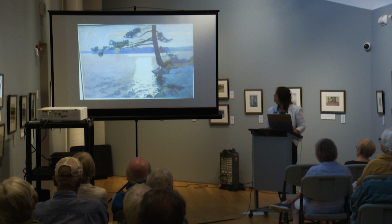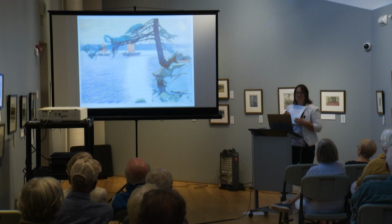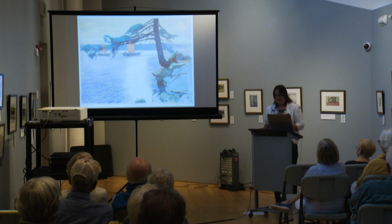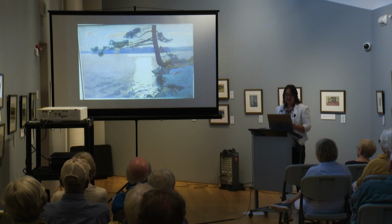This is the woodblock. It was lovely when we were hanging the show the first time when we opened in 2019, because there was a group of locals that were clustered around this piece. So he did stretch, as I learned, historical accuracy with this popular piece. Poplar Bay Lake of the Woods, the watercolor, this one here, was shown at the Canadian National Exhibition in 1930, and he produced this print in the same year.